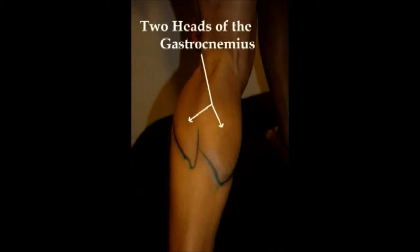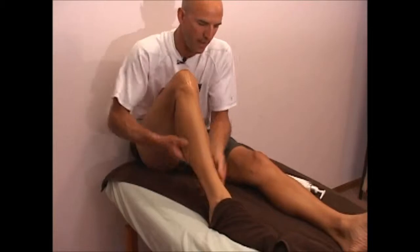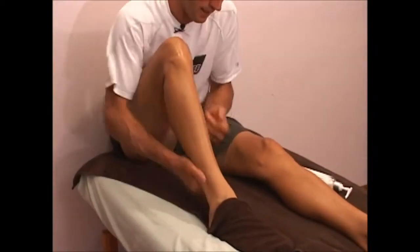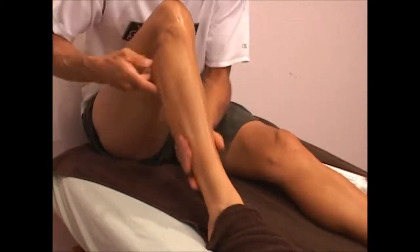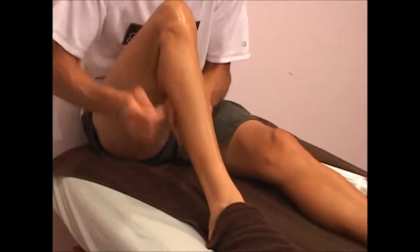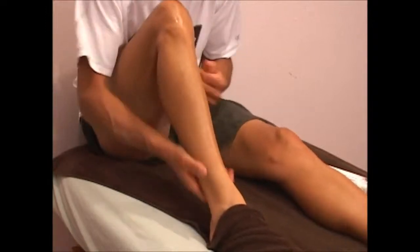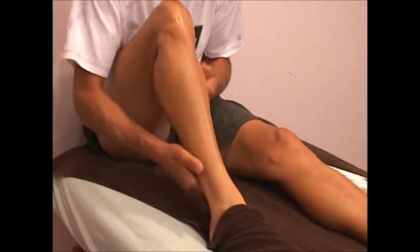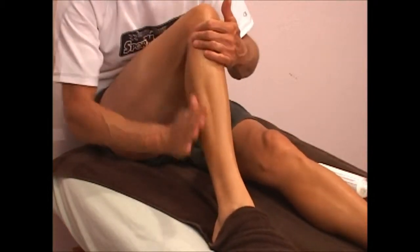Now we're going to move into the calf. So I'm beginning with my effleurage again, starting right at the Achilles tendon. I'm coming right above the heel, pulling the whole way just to the back of the knee, but I never want to work deeply right at the back of the knee. Once that tissue warms up, then I'll start to get a little more specific.